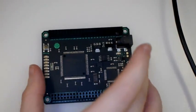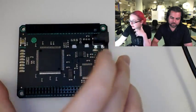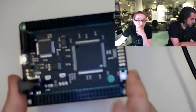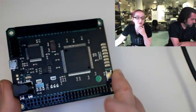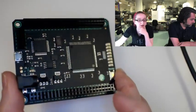Okay. All right. So this is the Mojo FPGA board, and this is a Kickstarter that we saw, and they fulfilled all of the Kickstarter backers, and they're like, "Oh, we have some more, and would you like to check this out?"